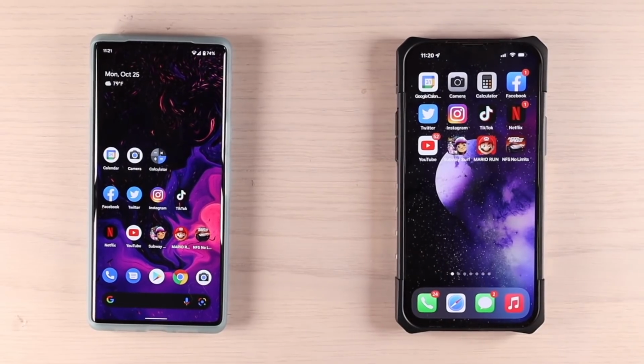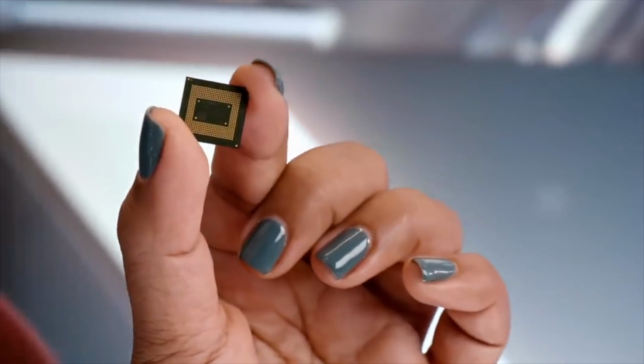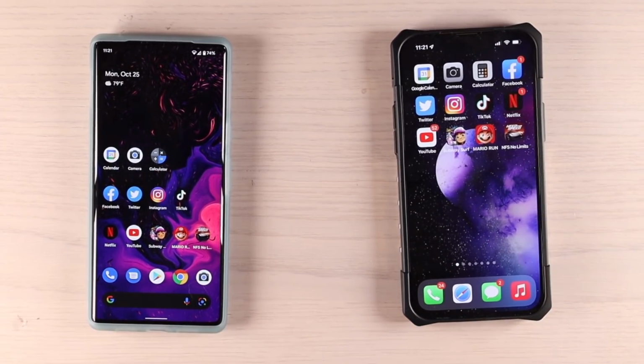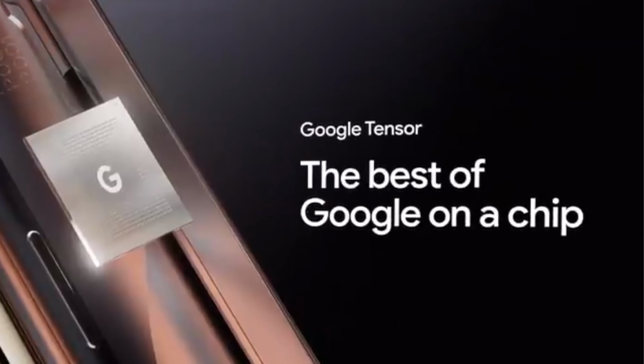Google's finally getting away from reliance on Qualcomm with their all-new Tensor chip. Now the Tensor chip is all about AI and machine learning. How does it stack up when it comes to day-to-day performance with the A15 Bionic in the iPhone 13 Pro Max? The Google Tensor chip is built on the 5nm process, just like the A15 Bionic.